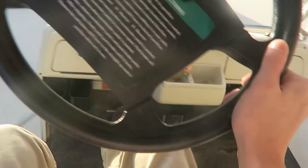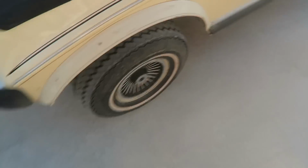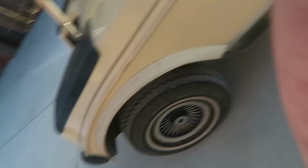And let's go drive the golf cart, because why not? Should probably charge this thing. I'm not sure, does that mean it's dead? I think one of the tires is flat. Yeah, this one's flat. Ooh, that one's flat too. All the tires are flat.